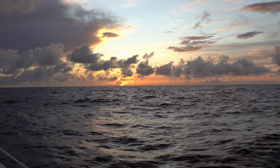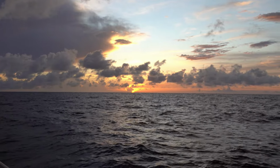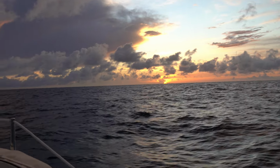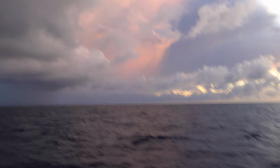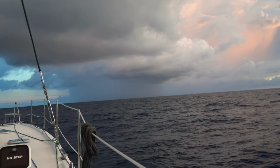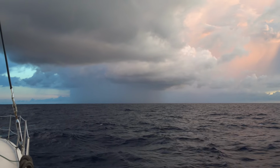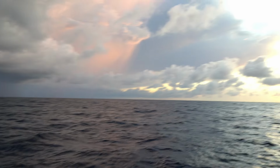It is sunrise. Almost 48 hours into our passage from the Bahamas to Charleston. Beautiful sky this morning, but of course we still have some thunderstorms. We've been dodging thunderstorms all night.